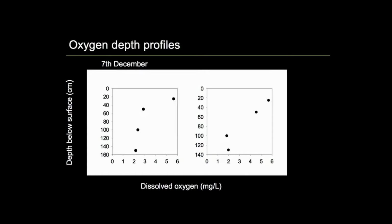On that left-hand panel, the water column was 1.6 metres deep. Along the x-axis is the dissolved oxygen. Looking at the left-hand panel, just under the surface, the dissolved oxygen was just under 6 milligrams per litre. It dropped rapidly in the next 20 centimetres, and then there was a small but steady decline.